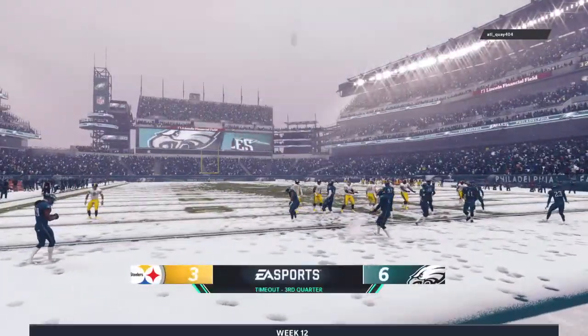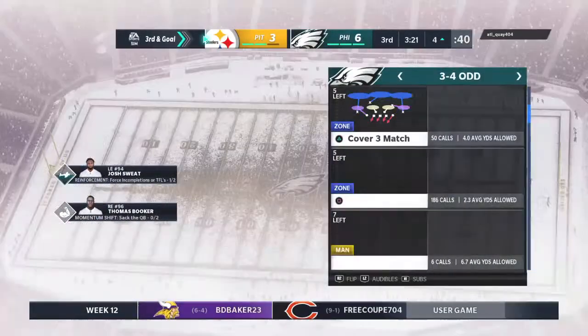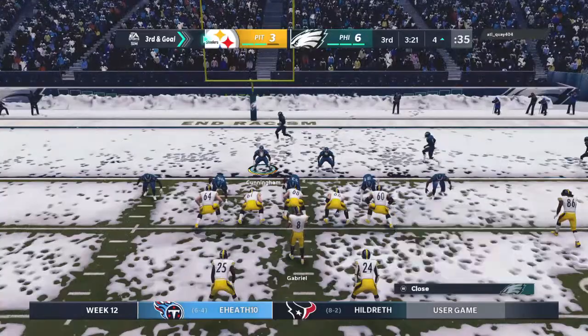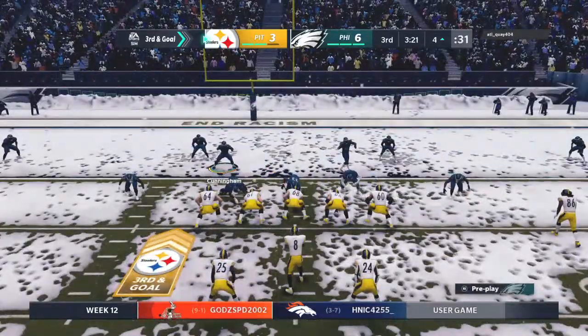Now hold everything here. We're going to get a timeout by the offense. It's just their first, so two remaining as they burn one here in this third quarter. They've been denied touchdowns in the red zone twice already. Here comes third and goal.